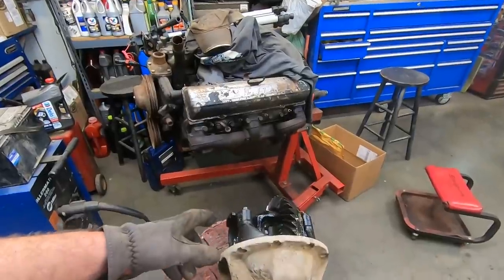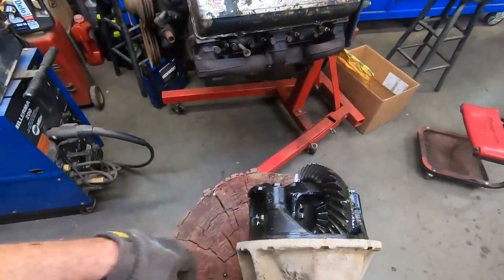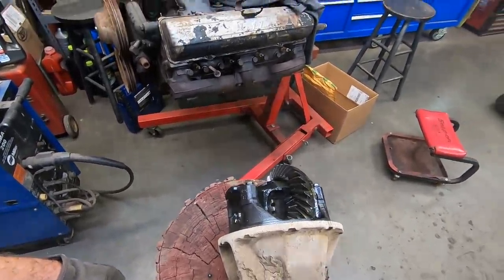But yeah, there you have it. How to make a Lincoln locker. Miller-matic posse. This thing's going to really hook up now, Duff. Clean this up, slam that son of a biscuit in there.